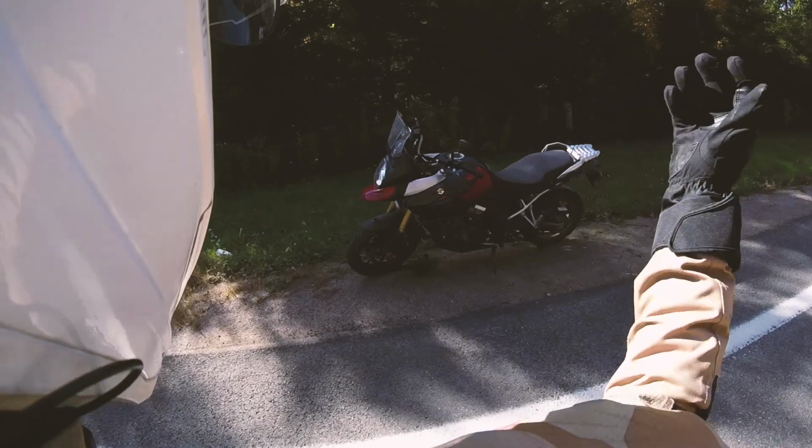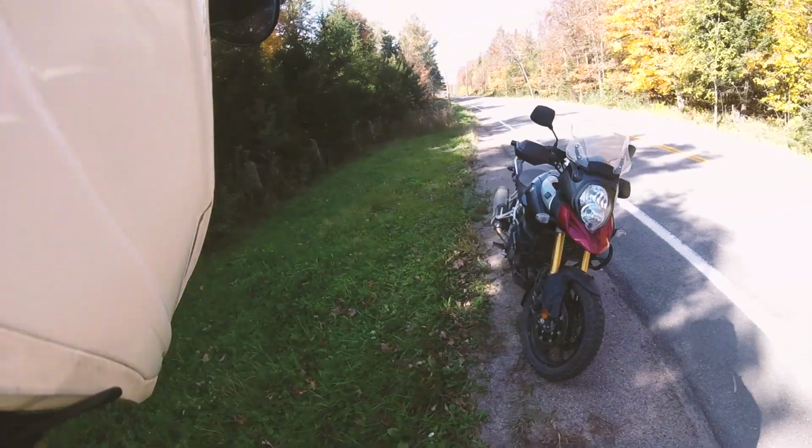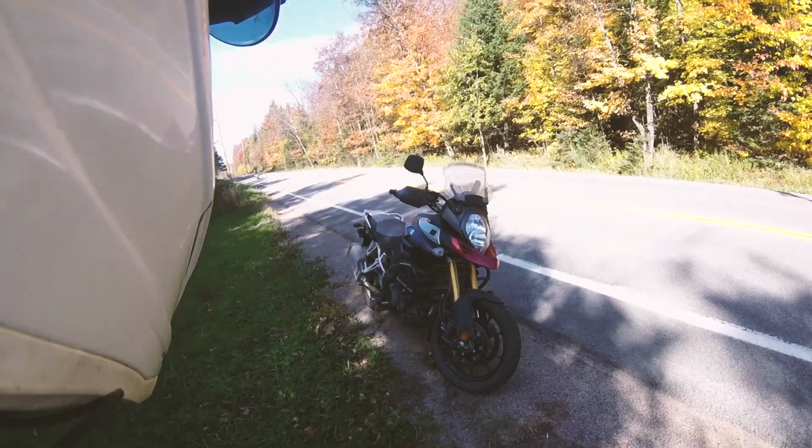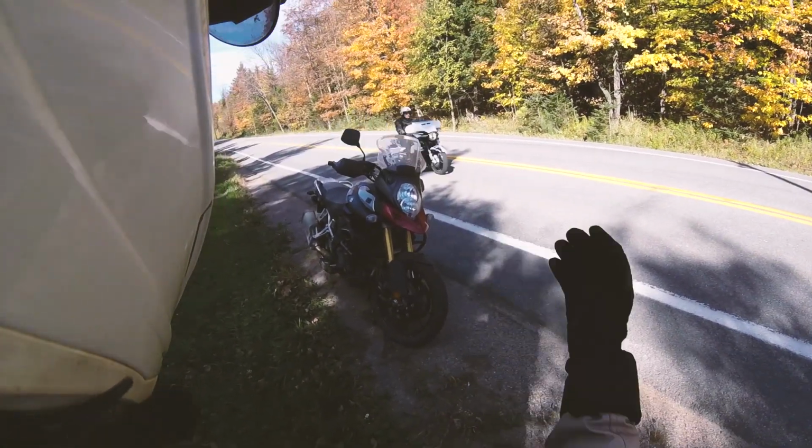To look at, I don't know, not much. To be honest, I actually dislike the way this bike looks. I think it looks a little bit dopey, kind of like a big, stupid, red dog or something.